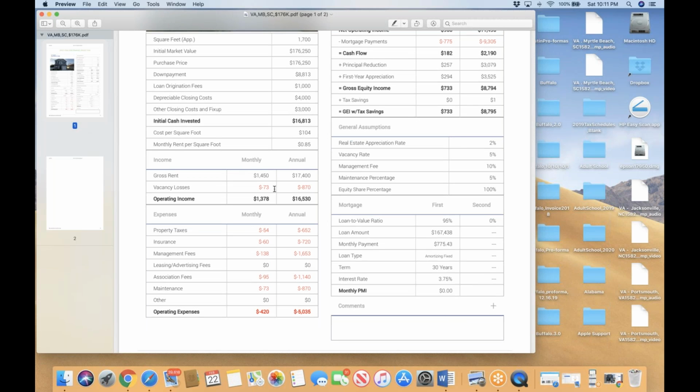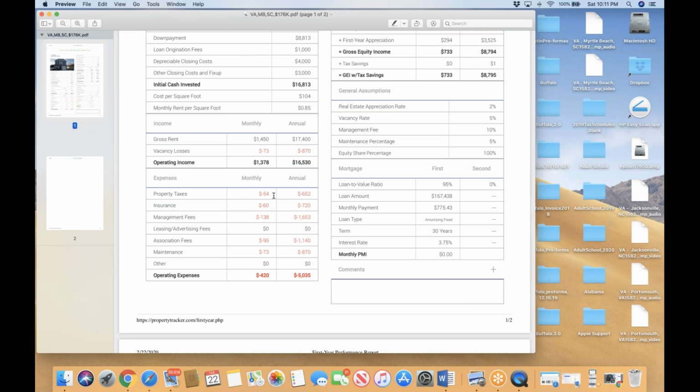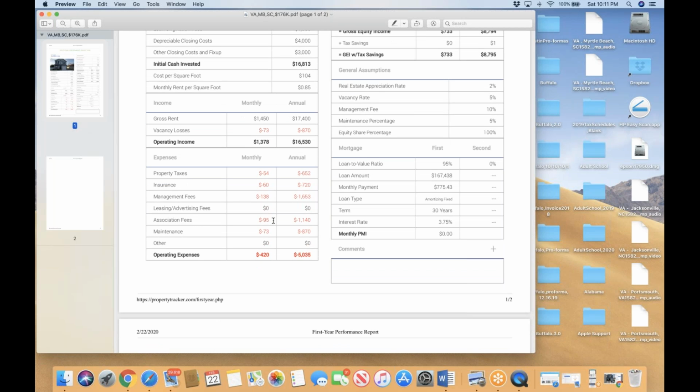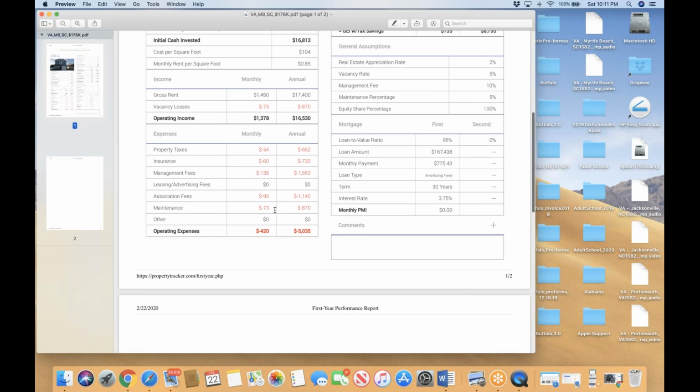1,450 minus 5% potential vacancy in any given year, and that's the amount showing here. So gross rent minus vacancy losses equals operating income of 1,378. And minus the monthly taxes, which is very surprising, probably true, $54 a month, a mere $652 a year. Unless I'm proven wrong, I'm going to use this figure stated by Zillow, and they are not always correct, but we go by what we go by. Insurance, typical $60 a month. Management fee, 10% of the rent, which is $138. And then there's an HOA, homeowner association, $95. So not so bad, a little bit of monthly landscaping outside and all those kinds of things in a neighborhood.